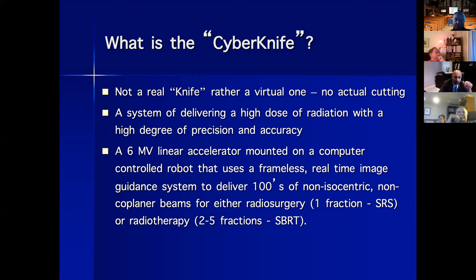Now, I know that's probably a mouthful, and as they say, clear as mud, this might not mean anything to you, but essentially what that means is that instead of delivering the doses in a circular fashion, 360 degrees, it can do it in a spherical fashion. It can come from any angle, from multiple different angles, so you're not just stuck to a circle, but actually a sphere.